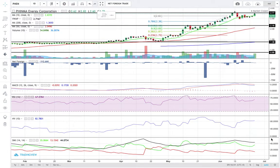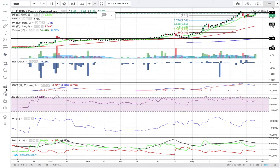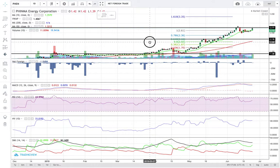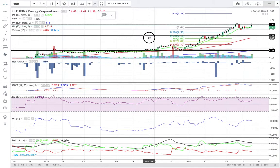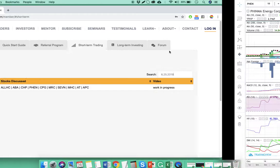Okay. The upward momentum remains strong. RSI is still quite distant from the classical overbought level. So let's see here. Let me show you the resistance. If it breaks above 2.77, your next resistance is at 3.35. Okay, I am bullish on PHEN.